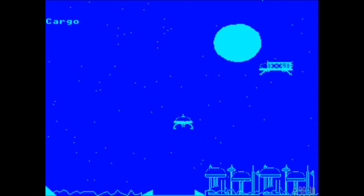Now the trick with landing on the mothership is that you have to come down at a precise vertical descent. You can't be going left or right as you hit it, because otherwise you will explode and be completely dead, as the game says. So okay, we'll just gently descend. Oh no, hang on. There we go. Look at that.